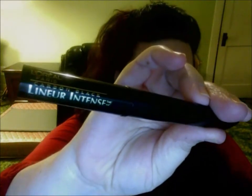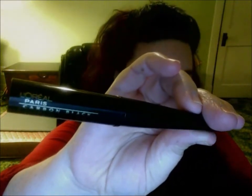Other eyeliner, I don't even have to mention, but of course my usual. I'll have to use a different one someday or try a different one, but my Lunar Intense L'Oreal Carbon Black is my favorite eyeliner to use on top. As you all see, it's like the little felt tip. That's my favorite eyeliner to use.